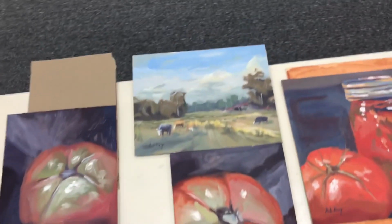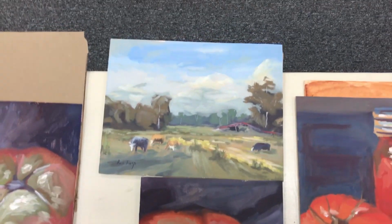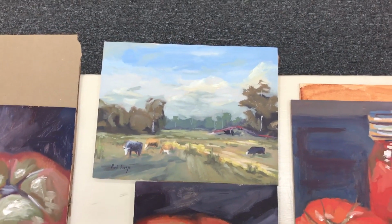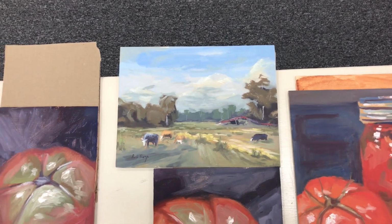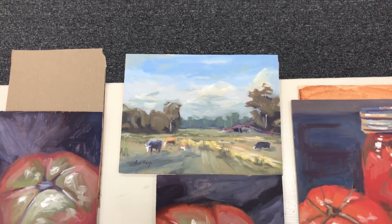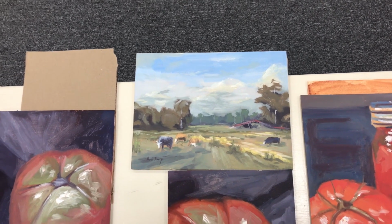Here's one of my landscapes. This is actually from a photo I took back in the early fall, I believe. Pretty happy with this painting except for the cows.